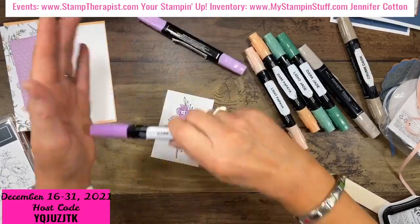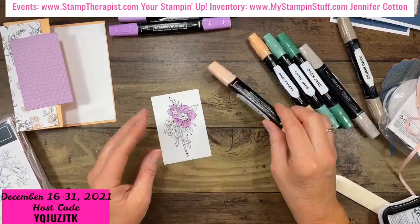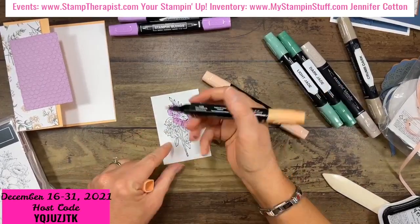Okay, so those 2 are in freesia. Make sure when you're coloring with Stampin' Blends, you put the lid back on immediately when you're finished.